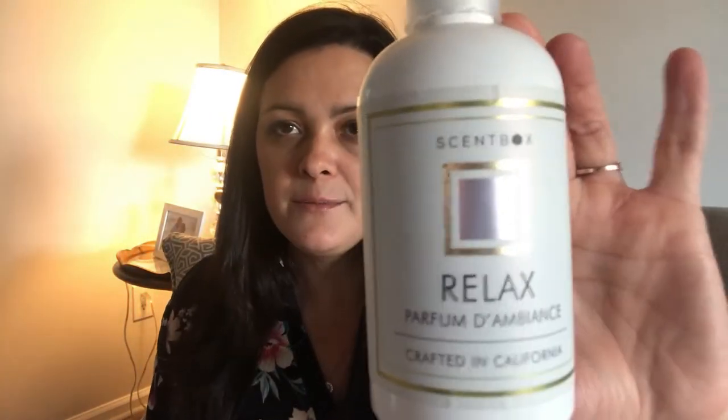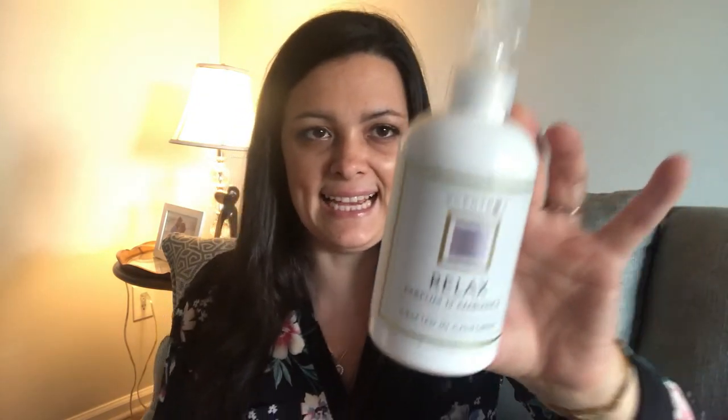So this is what it looks like, and this is Relax. When I was reading the description, I believe it was a lavender. It says, using clean, conscious ingredients, our alcohol-free perfume de ambiance creates an atmosphere to nourish the mind and body while refreshing your home, infused with fresh lavender and citrus aromas. So I like that.